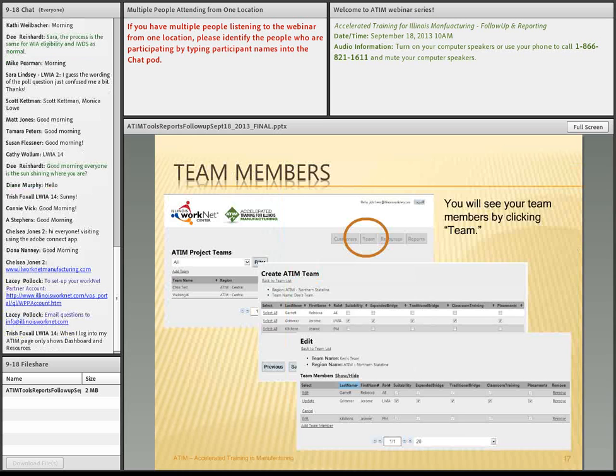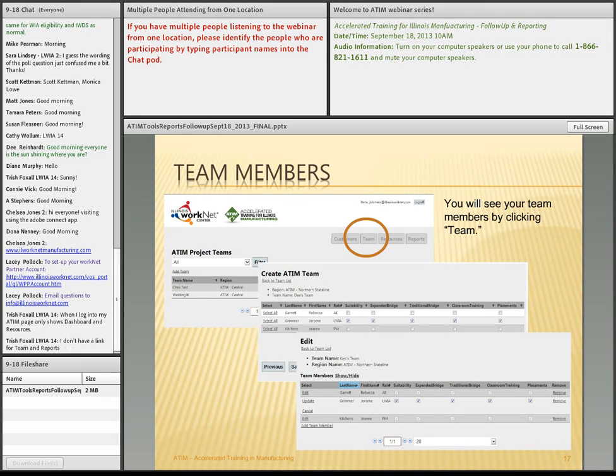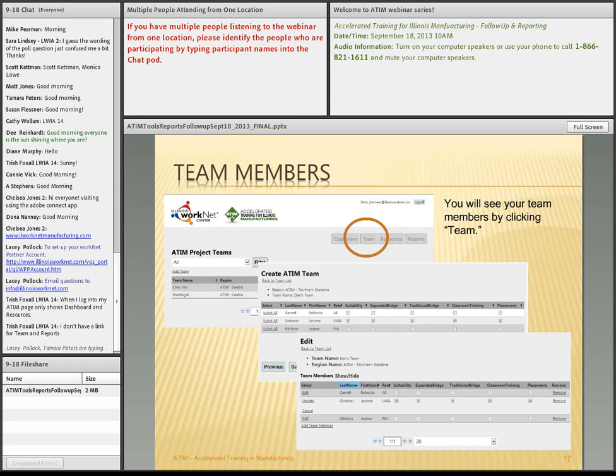The next screen is for teams. And again, these are test screens from our test environment. They show you how you can access the team information, create an ATIM team, as well as update any of the information. So your update this week will give you the ability to log in to set up teams within your region. And it is coming out this week. So if you aren't seeing these items yet, you will see them hopefully by the end of the week. They're in process of getting tested right now.